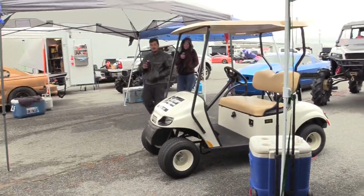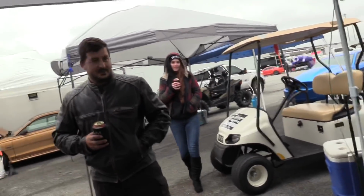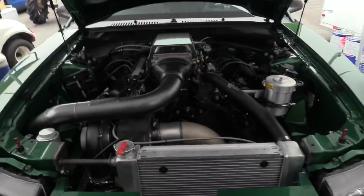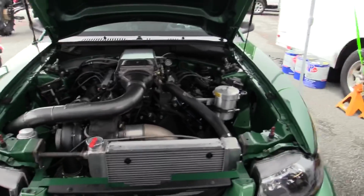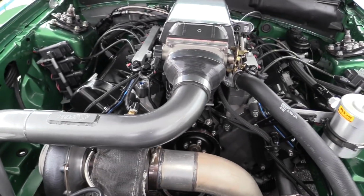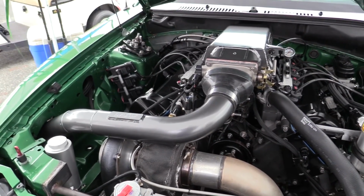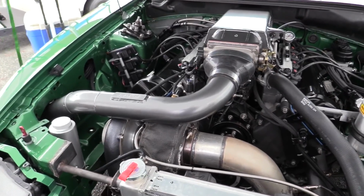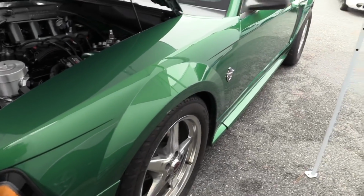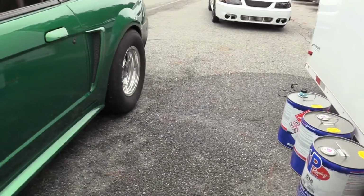There's Jason. I got to get you in the video at least once. All right. Tell me about this car. Well, it's got a really little turbo on it. That thing is super small. Probably go pretty fast though. Yeah, it's crazy looking at a T4 after you're used to looking at the big T6 turbo all the time. That's a J2. It's a J2 Ultra.